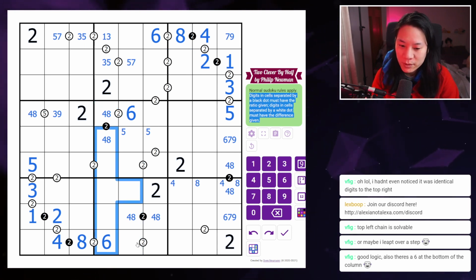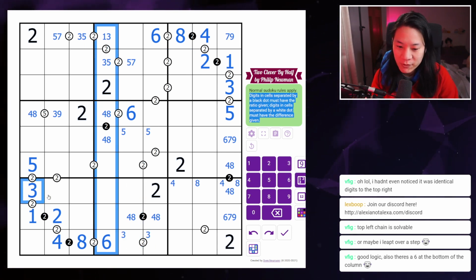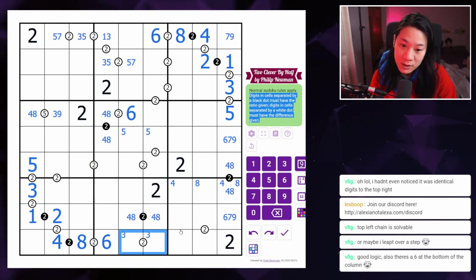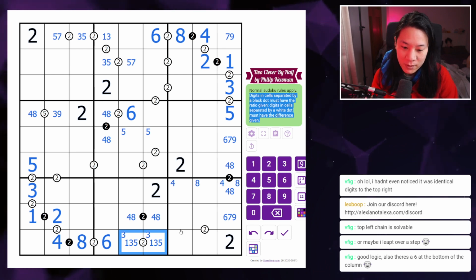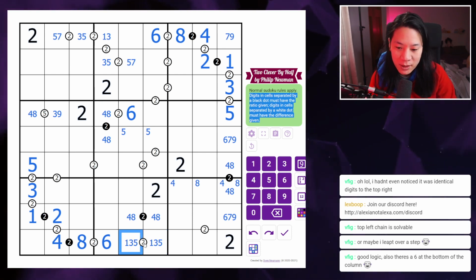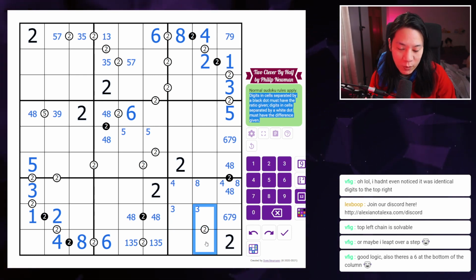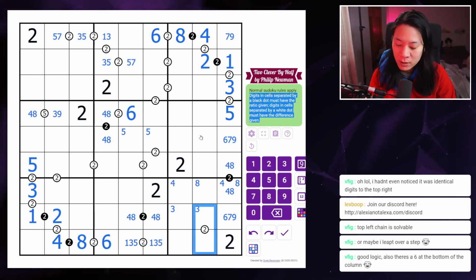So what about... Yeah. This is pointing 3. So this is 1, 3, or 5. Those are the only possible candidates. So that means these are 3s. So this is a 3, that's a 5 or 1. If it's a 3.